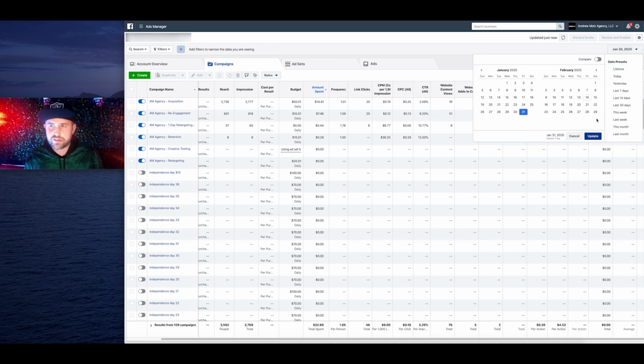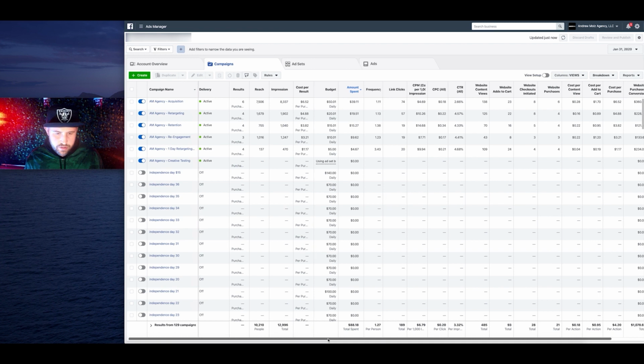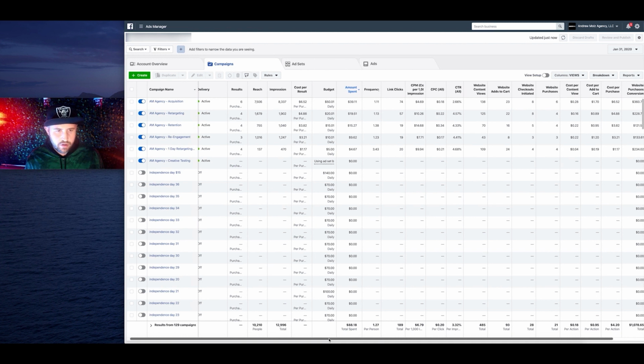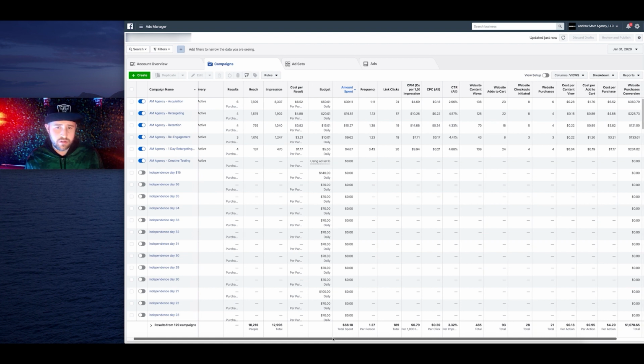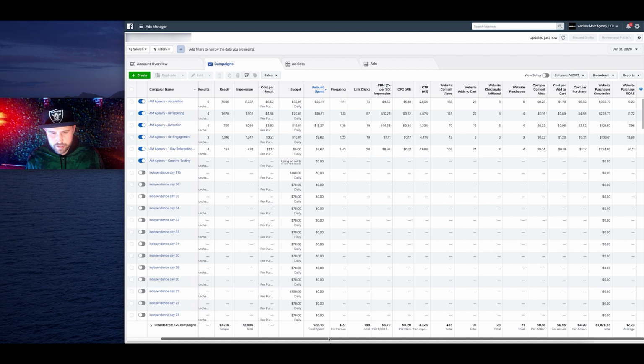January 31st. Looks like things were all finally clicking and moving along. All good stuff. $88 in ad spend, 12.23 ROAS, so super high.